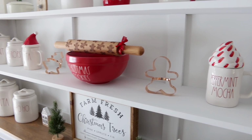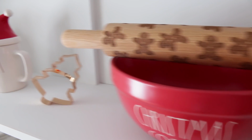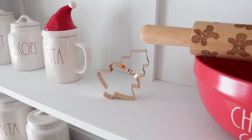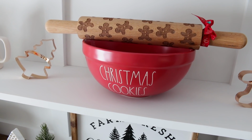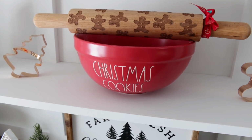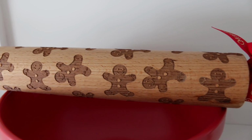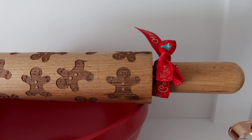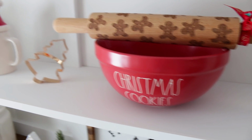I just think that this looks so cute. So over here I have a couple of cookie cutters. I have a gingerbread man and this Christmas tree one. I found these at Marshall's, and then I have a Rae Dunn Christmas cookies bowl. And sitting on top of that, I stuck this rolling pin that has these adorable gingerbread men on them. I think it just looks perfect sitting on there. Like I said, I just love this little setup that I did right here.